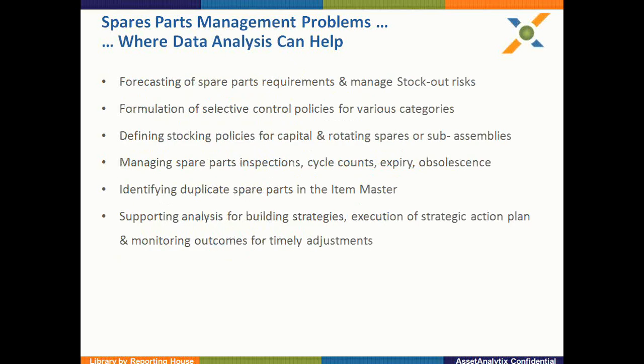You can forecast what the future requirement might be based on your historic data and your future plans related to PM activities, and you can also forecast future failures, and then forecast your overall requirement based on these two factors. You can formulate your control policies based on different categories of spares. You can categorize based on the various data analysis options, and we'll discuss that in our discussion today. You can also look at capital versus rotating spares, how you do inspections, cycle counts, and obsolescence. Those are detail level work that data analysis can also assist you with.